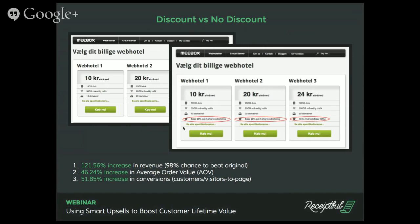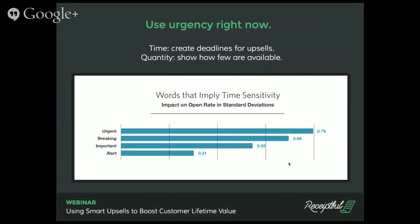It's pushing the people who were going to buy this low-level offer up to the middle offer. People who were going to buy the middle offer, now that last offer seems a little bit sweeter. So that's a really, really actionable example of how you can do this and how it will affect your sales.